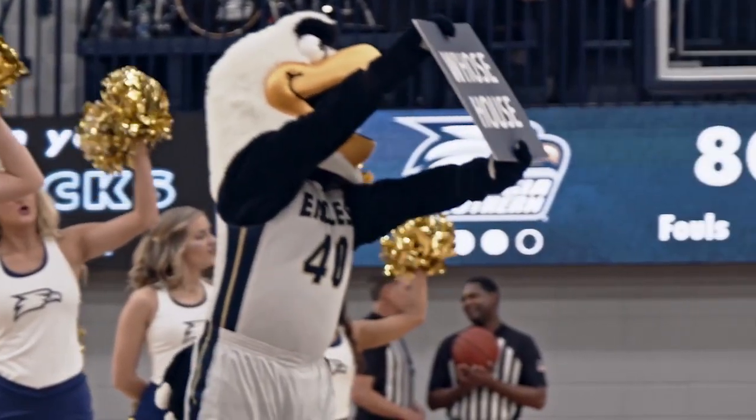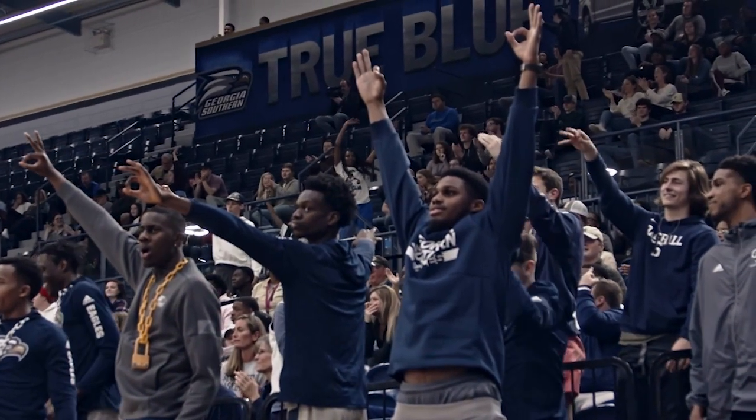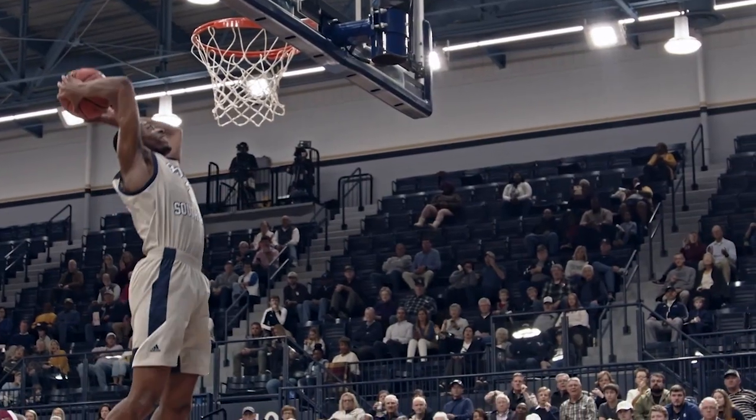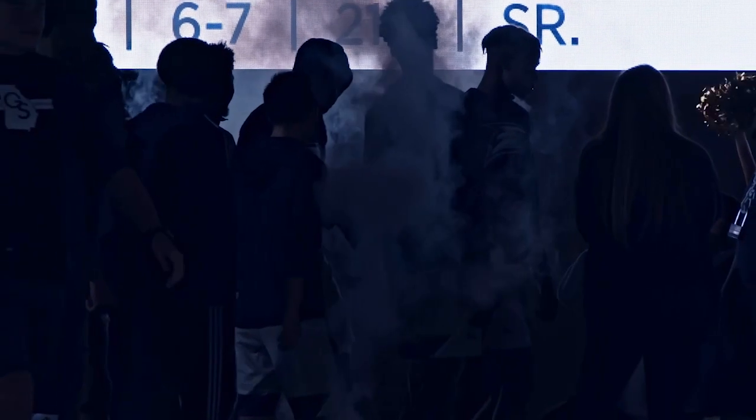So right now we're here at Fieldhouse, which is one of our sports complexes here at Georgia Southern. Our basketball teams play here, both our men's and women's teams, and we have an amazing volleyball team as well that also plays here at Fieldhouse. Fieldhouse is actually one of my favorite spots on campus. I love coming to the men's basketball games. Very high energy, lots of fun. Whenever the team makes a three-point shot, they throw out t-shirts. The team is very theatrical. There's smoke machines, lights. It's a lot of really good fun here.